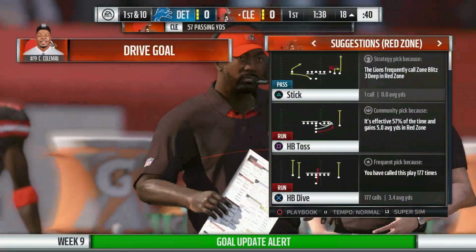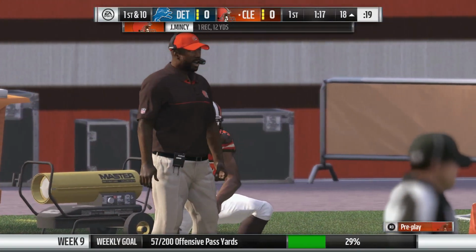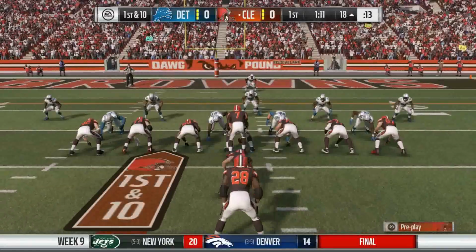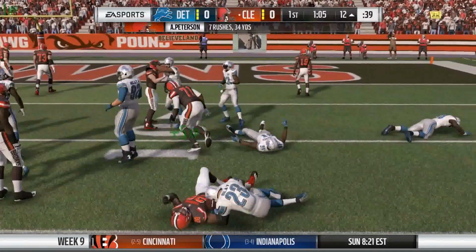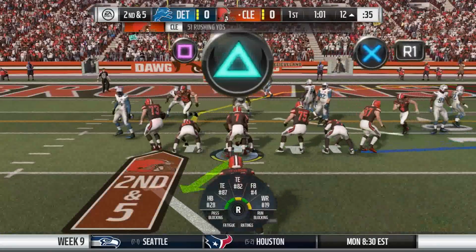Here we go. 1st and 10 for the Browns. They come out here in the I. A toss play. This is Peterson, and able to push his way forward here for a good little gain. Give him 5 on the carry there, and it'll be 2nd down.